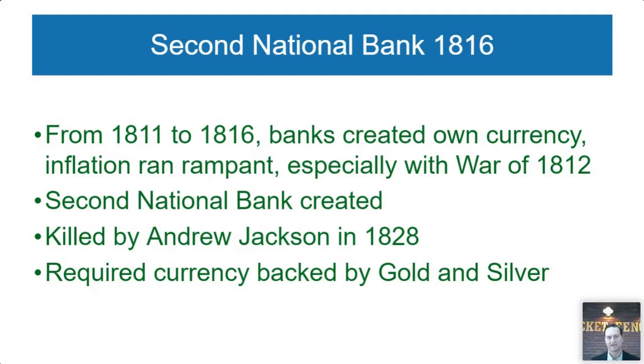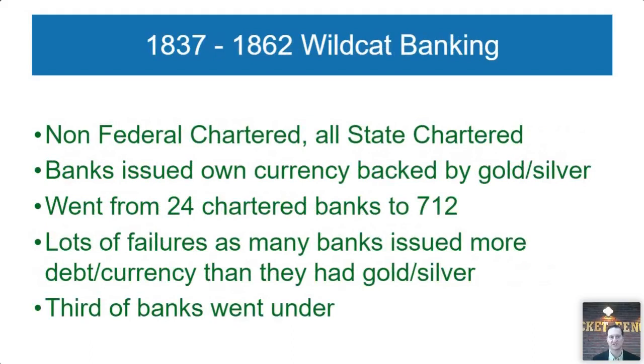In fact, again, the power consolidated into the banks in New York City. So Andrew Jackson, who was fighting for the people, basically got rid of the Fed in 1828 and put in a system that then required that currencies would be backed by gold and silver. And that was the hope that they could stop a lot of the local banks from just printing money and keep inflation in check. So then we had about 25 years of what was called Wildcat Banking.